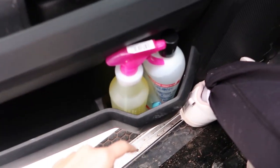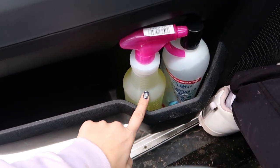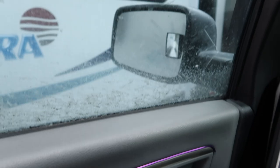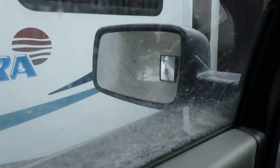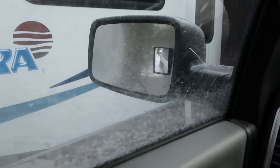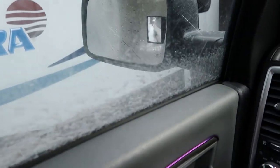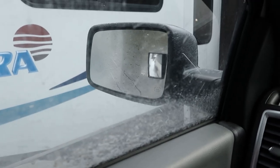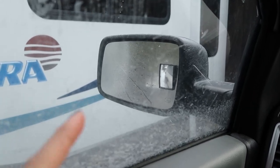Down here, I just keep some sanitizer, and then this is actually Rain-X windshield wiper fluid, because my mirror on this side gets so dirty from the tires being extra wide that sometimes I can't see out of my mirror. So I keep that there, and I can just spray my mirror, put my window down, and spray it to clean it off quickly. And I'm hoping that's going to be fixed a little bit.